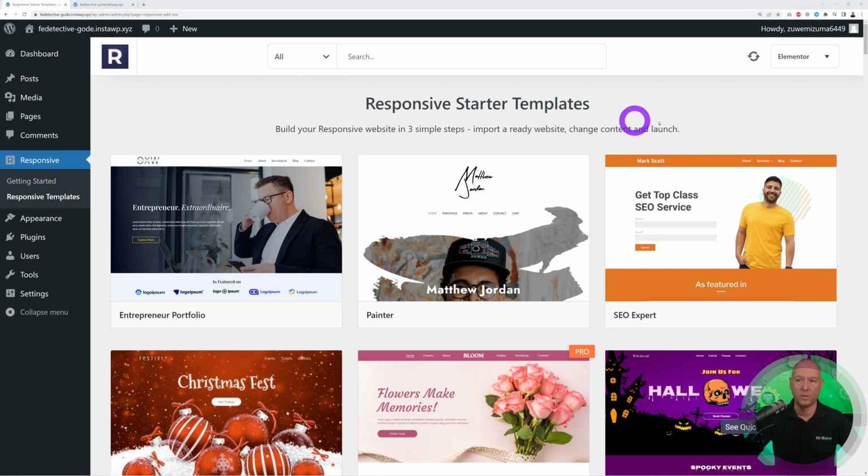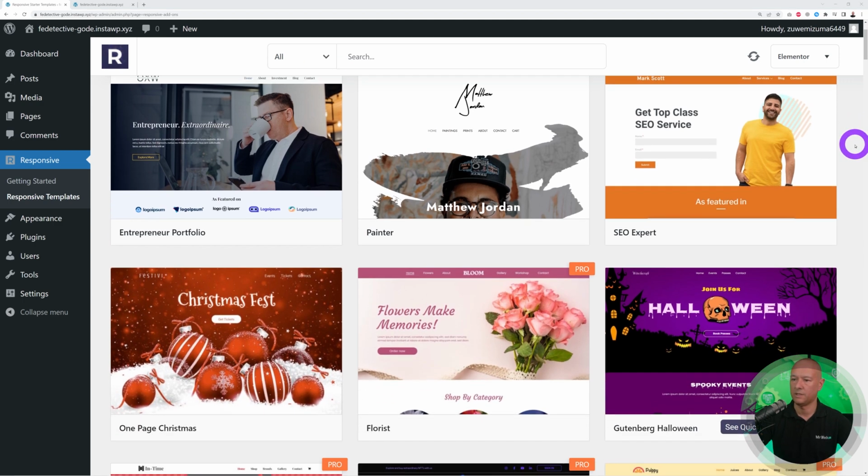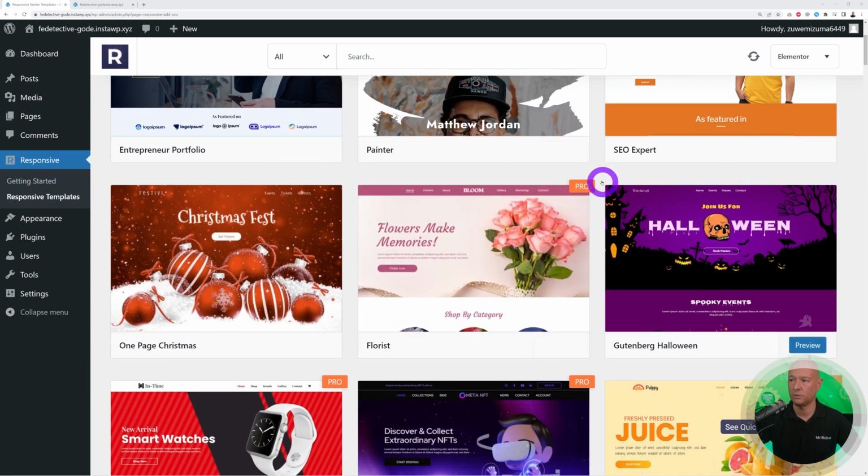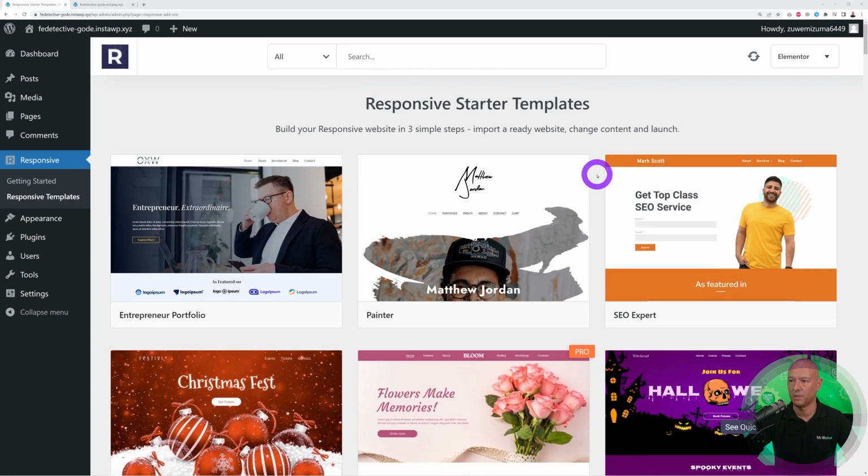And then all you have to do basically is to scroll down the page and select a template that suits your type of business. Now, as you can see, some of them are marked as pro, so these are paid versions. Again, this is really up to you. You can select any of them. The principles that I'm going to highlight in this tutorial are basically the same for any of those templates, okay?